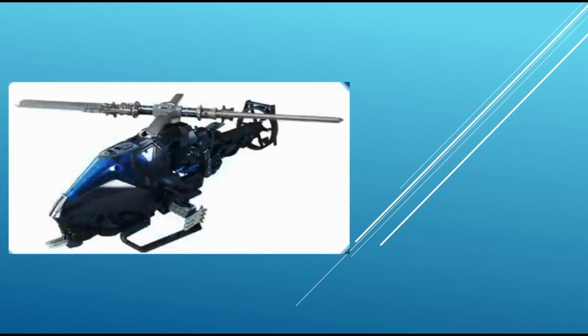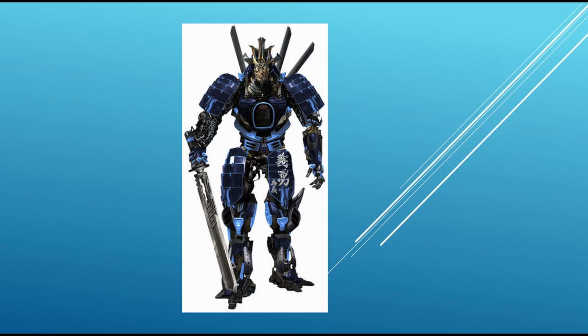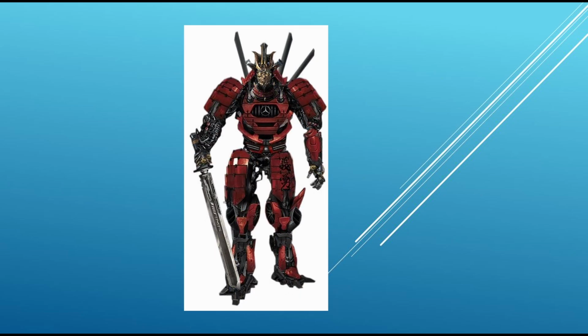Even without the weapon conversion, his helicopter mode still looks amazing with how it's designed compared to the real-life version. Drift is also one of the few robots to change colors between films, going from blue to red in The Last Knight, which I still think looks fine for him.